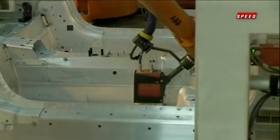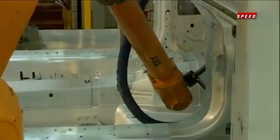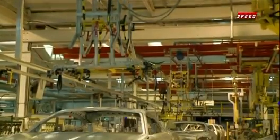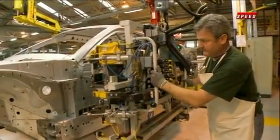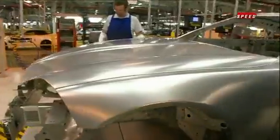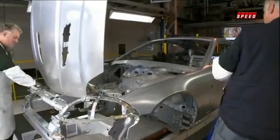This is critical to anybody's process because you need to be able to build a vehicle with no variability in it. Jaguar will not pass the car if there's a gap more than 0.5 millimeters. That's the thickness of a fingernail. If the chassis passes inspection, it moves on to the final body in white station. Here, workers install doors and either a standard or a supercharged hood. In the end, the cars get one last once-over under bright lights before going to paint.